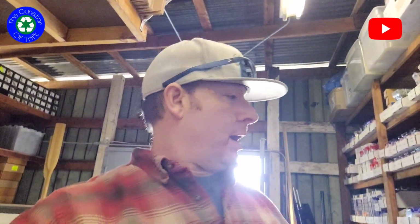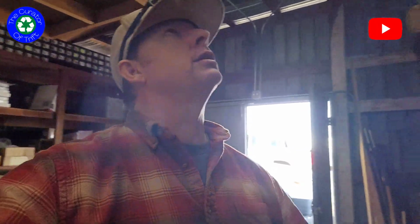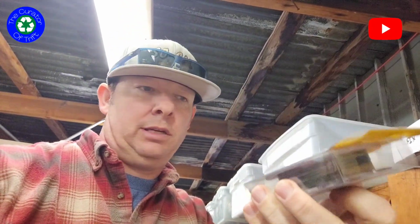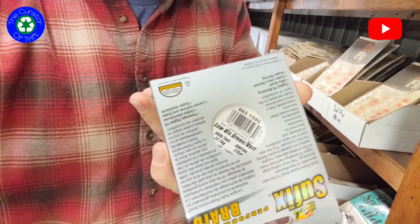All right, fire, something's going on. All right, I have to get some Suffix braid line down. 663, 150G, 50 pound. So let me figure out which one it is up here, and actually the next 4 things are from up there, so I'll take care of all of those as I'm up there. So here it is, 150G. Kind of hard to see it with it upside down, but yeah. And like I said, I don't remember what I sold these for because I didn't write the prices down. I just want to make it easier to pull them down real quick.